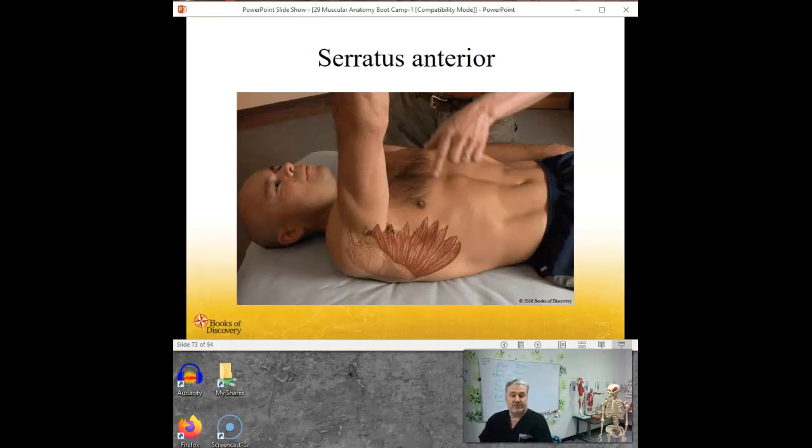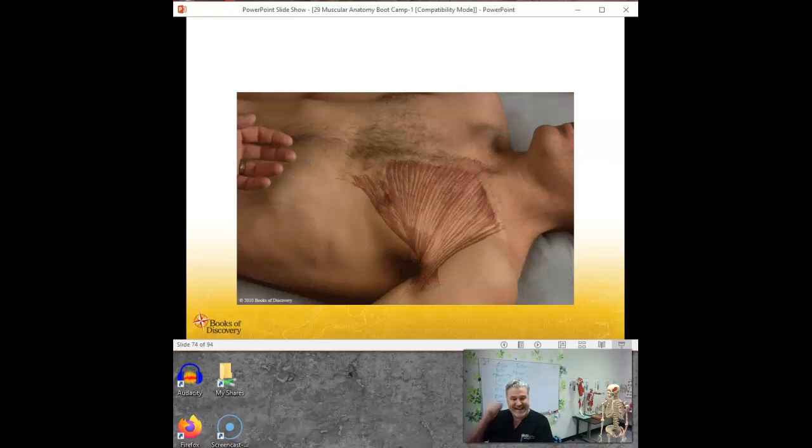Ms. Jung. Hi, Ms. Jung. What muscle is this? I'm glad you got it too, because we've talked about it. So, what muscle is this? What's its name in the slide? It's the muscle right here. What's this muscle? Pectoralis major. Yes. Yay. Pectoralis major!